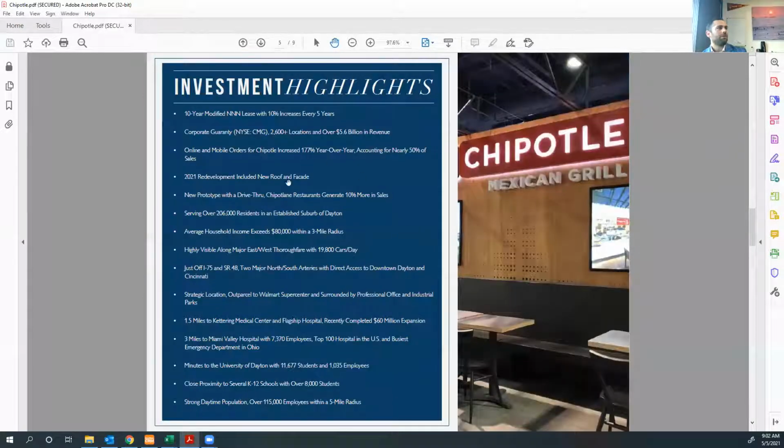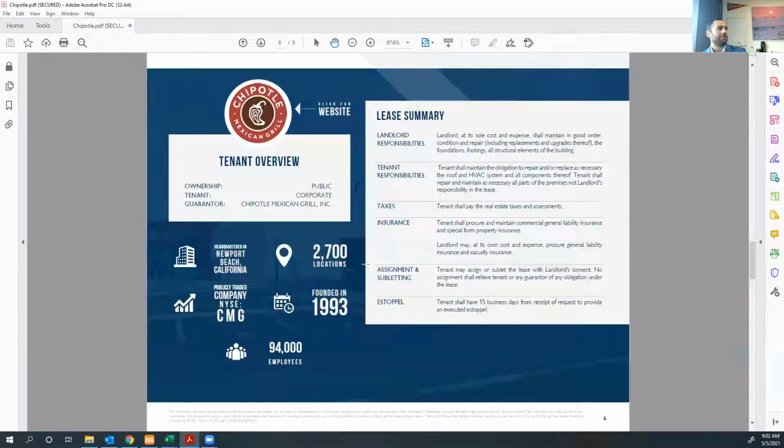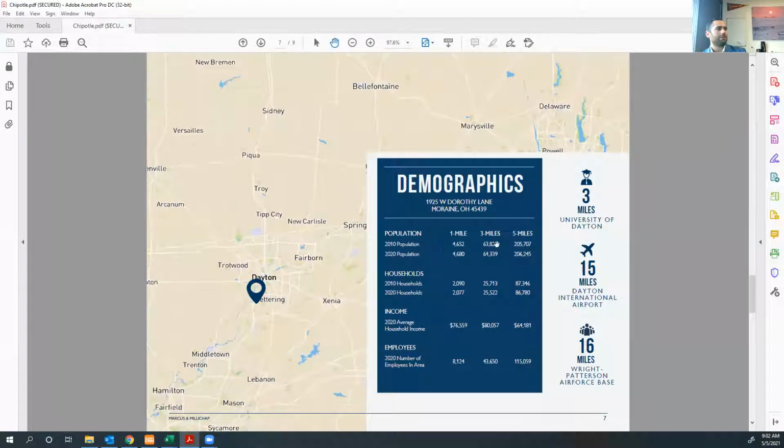Here's some investment highlights. Here's the demographics. So you're just south of Dayton. Within 5 miles, there's over 200,000 people, which is very strong.